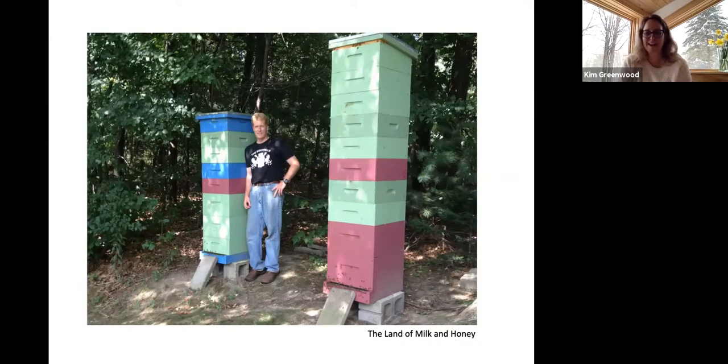And that's the mythical hive right there that we all dream of seeing, because each of those boxes has 40, 50 pounds of honey in each of them. And the beekeeper gets to keep that and leave the bees with enough honey to get through the winter. So that's a pretty amazing hive. I've never seen one like that myself, but someday maybe I will.